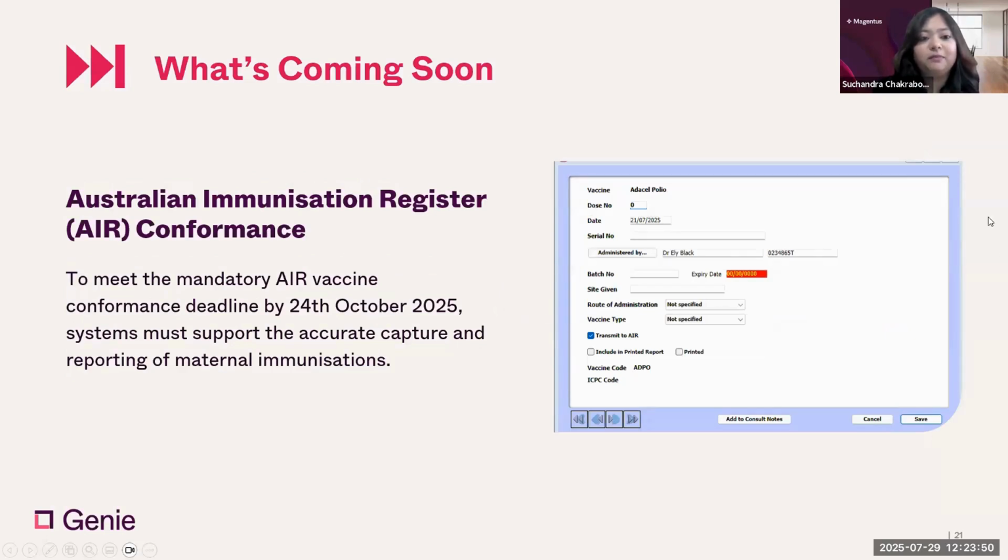As part of our upcoming regulatory changes, there is a mandatory vaccine conformance deadline coming up on 24th of October 2025. To meet this requirement, all clinical systems must support the accurate capturing and reporting of maternal immunization to the Australian Immunization Register. We are actively working on it now to ensure your system is fully compliant ahead of the deadline, and we'll continue to keep you informed of those updates to roll out.